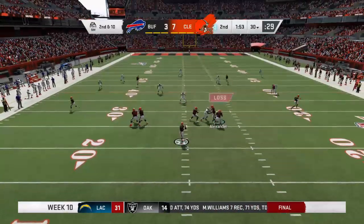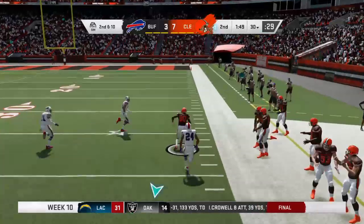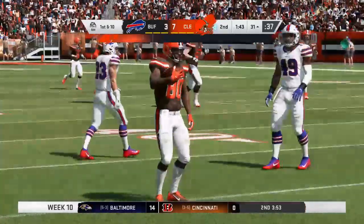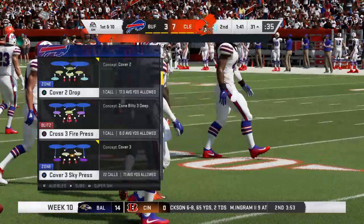Now Mayfield. He's got a man wide open. It's Landry. And he takes this one down almost all the way to the 30. 39 yards the distance covered on the catch and run. Well, that certainly changes things.